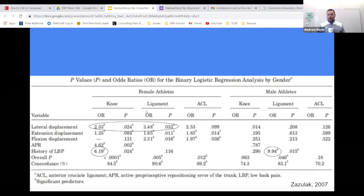With our males, history of low back pain with ligament injury, still relatively high within our males. So again, females seem to be more associated with it, but that doesn't mean males aren't either. It's just there seems to be a stronger connection with females in low back pain and hip pelvic alignment and potentially displacement, motor control issues that lead and predispose to knee injuries than their male counterparts. And here you can see it was statistically significant when we're looking at the overall items of these things with our female counterparts.